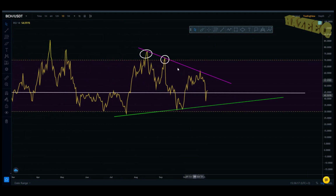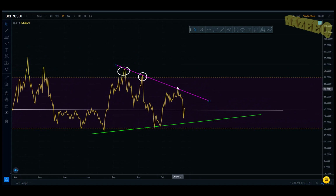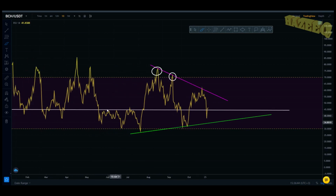So I did give you this resistance trend line on the daily. We got rejected last time I made the video, right? We're below. This is a new support trend line. This green one is a multi-month support trend line on the RSI. So if you start coming back down with a pullback, look for a bounce off of this trend line. May happen, may not happen, but it's important that you have it on your chart. As you can see, we lost this white trend line. And this white trend line is kind of important because, as you can see, we've been testing it as resistance a couple of times before.